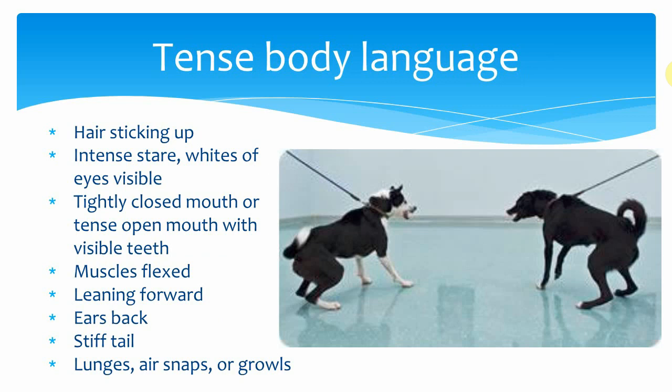A tense dog will show you many body language signs to tell you that they aren't interested in interacting with you or that something else, maybe a passing dog, a squirrel, or a stranger, is upsetting them. Signs of tension include hair on the neck and back sticking up, an intense stare, white parts of the eyes visible, a tightly closed mouth or a tense open mouth with teeth visible, muscles flexed, pulling forward in the harness or collar, ears back, a stiff tail, lunges, air snaps, or growls.